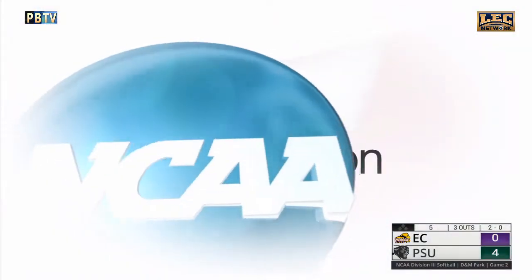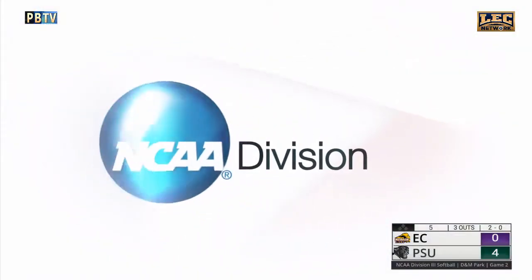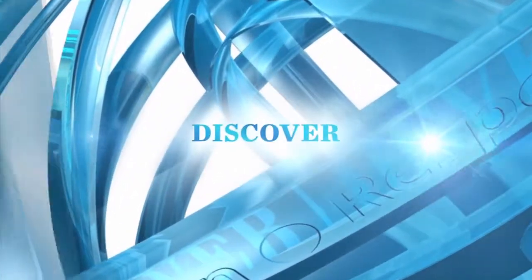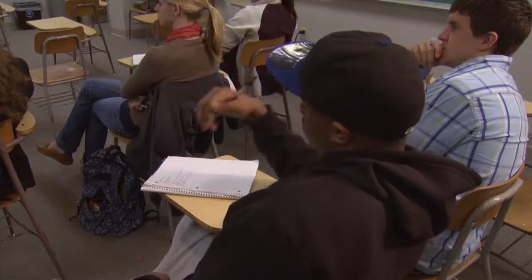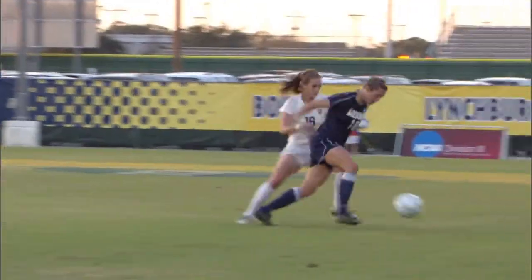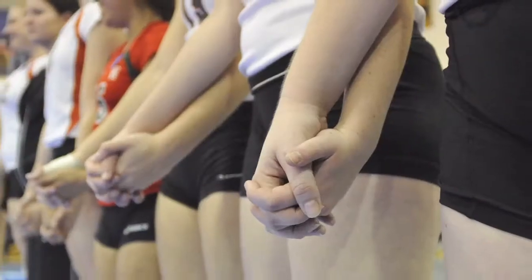Something I discovered in myself is that if I have a goal, then I can accomplish it. It's a well-rounded experience. At a Division III school, you're primarily a student athlete, so the school is really shaped around you developing yourself as a complete individual. It helps a lot that you have a family with your team that can guide you.